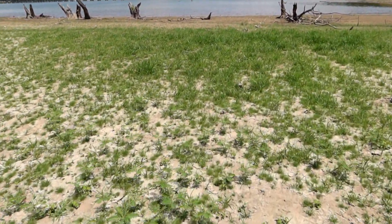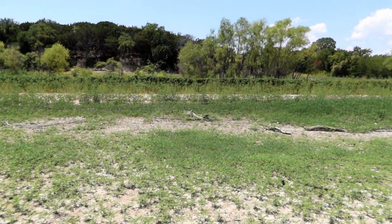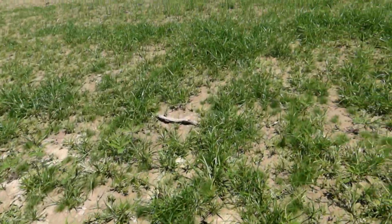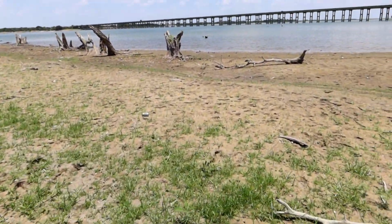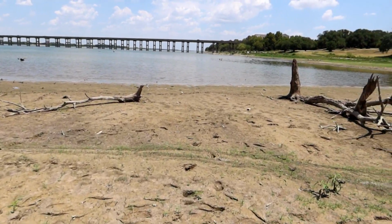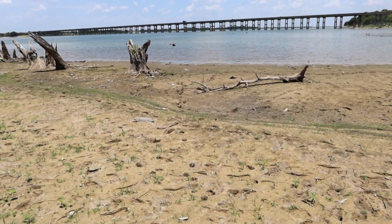But this was clearly all underwater because all these plants have just started popping up recently. You see, the further you get away from the shore, the larger the plants are. So the water has been slowly retreating probably for the last month. We're getting to the point now where it's a little muddy here too. The ground is caving in a little bit as I walk on it. But yeah, this is as far as I'm going to go here. This clearly was all underwater.